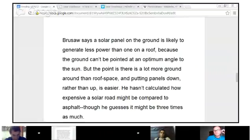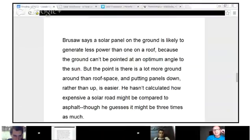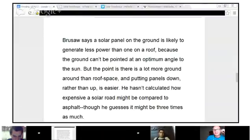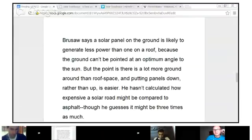I cannot understand, actually. The article, this paragraph is hard to understand. No, I understand the paragraph. I don't understand the last words, the last sentence. Yes, the last sentence, where he says he hasn't calculated how expensive a solar road might be compared to asphalt, though he guesses it might be 3 times as much.